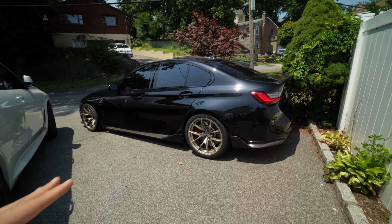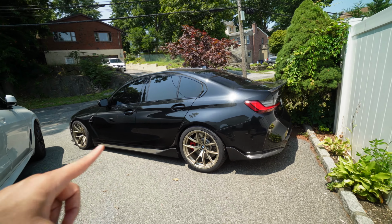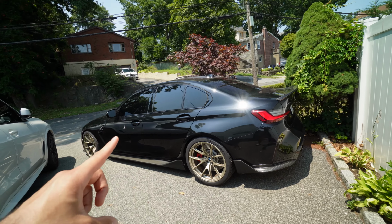By the way, can we just get another look at this M3? I'm obsessed with the way that this thing looks now, with the ride height, with the wheels. Man, it looks so good. And keep in mind, guys, this is not the end. We still have more for it.